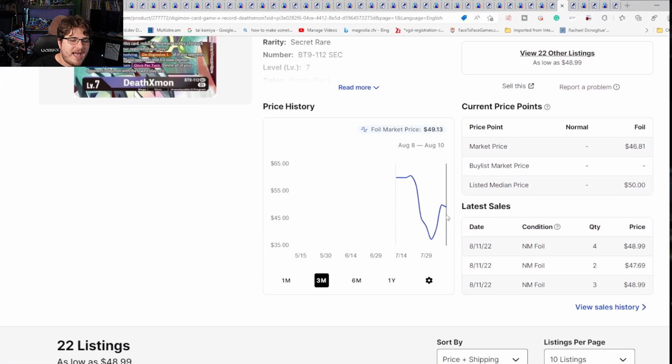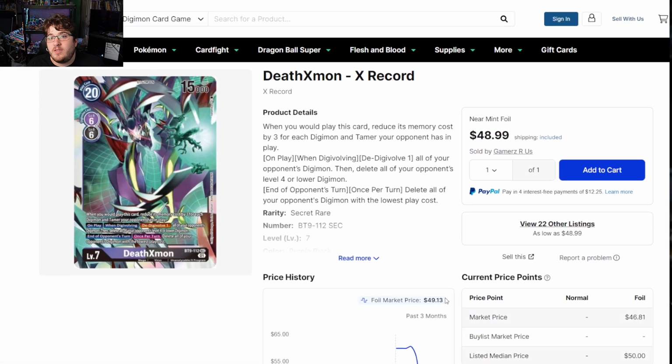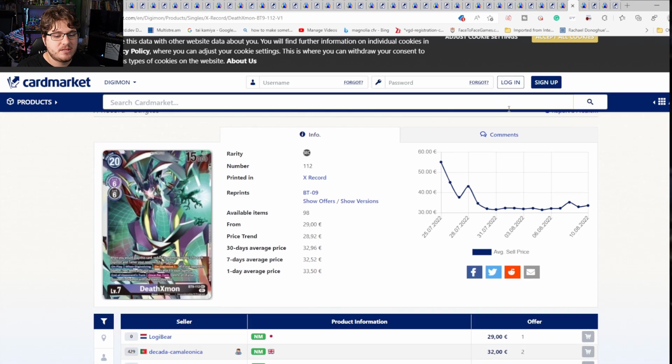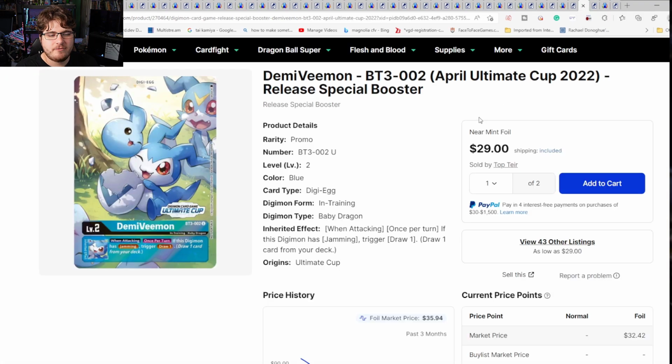Death X, we're looking at another $50 card here. This card is going to be the Zwart defeat for a while now. Death X is just too powerful of a card not to leave unchecked and balanced. Looking at 32 euros. I can live with it.